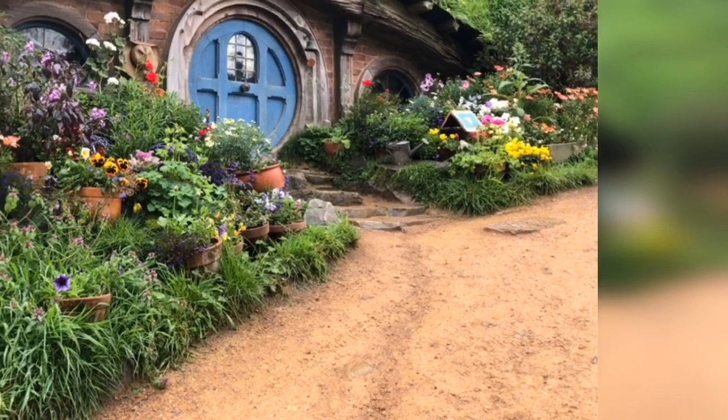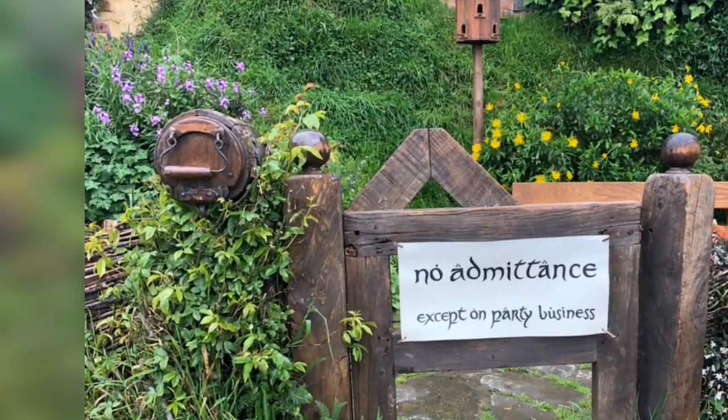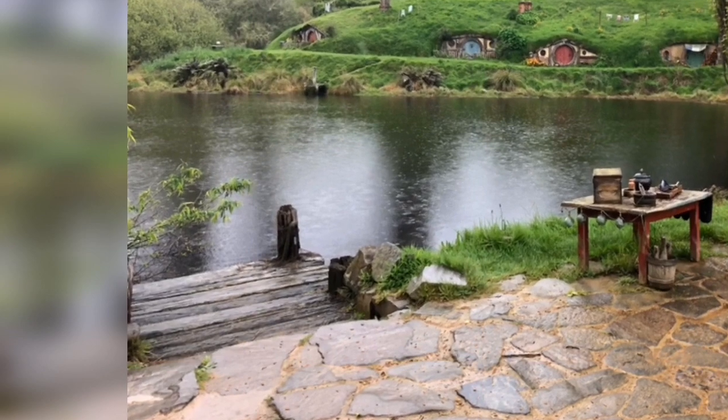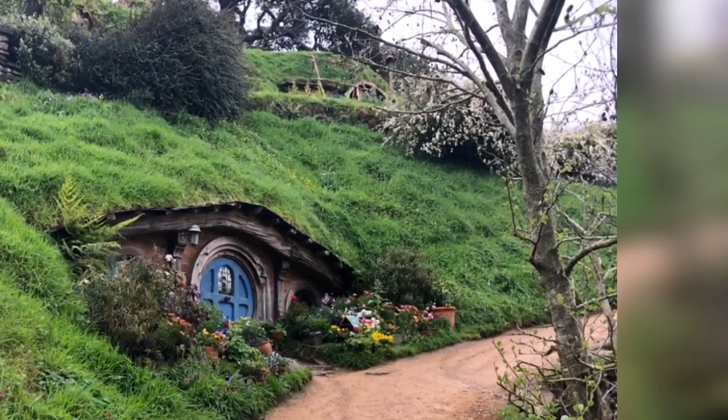I managed to get all of these photos for you, so let's go for a little adventure around the Hobbiton movie set, about 2 hours south of Auckland. We'll end up at the Green Dragon for a beer, and afterwards the Hobbit banquet lunch.